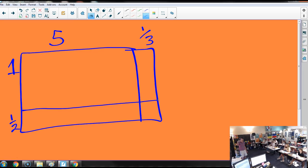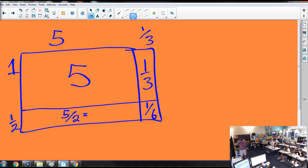So 5 times 1, okay, yeah. 1 times a third, okay, yeah. Half, oh crap. Half of 5, I'm just going to do 5 halves, right? We'll deal with that later, because I'm going to probably have to make another fraction. A third of a half is 1/6. And then we might as well common denominator. 2/6.